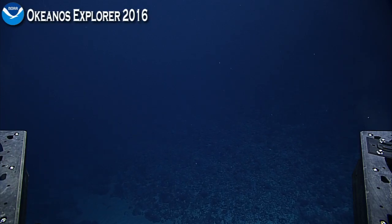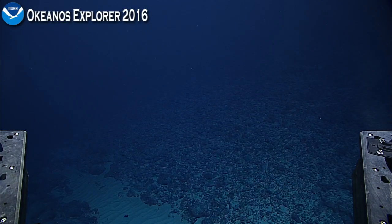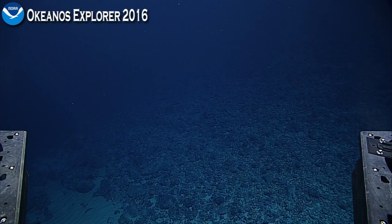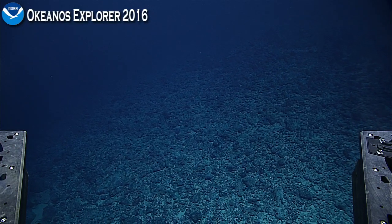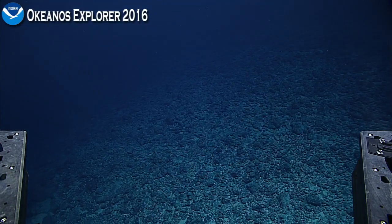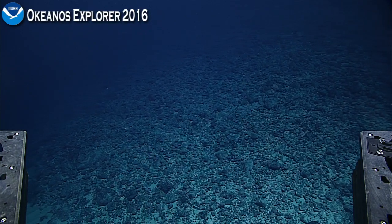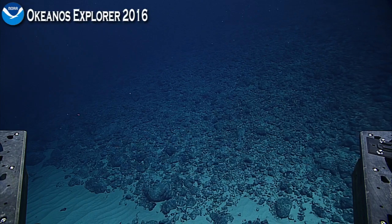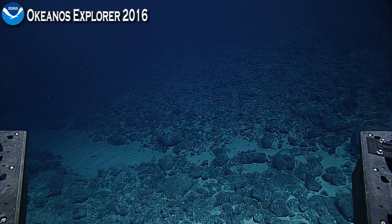Transiting north to our waypoint, which is about 1 kilometer north of us. Looks like there's plenty of rocks. Okay, that matches bathymetry too, right? A little hill out in front of us. Watch, there's a rock right behind me.